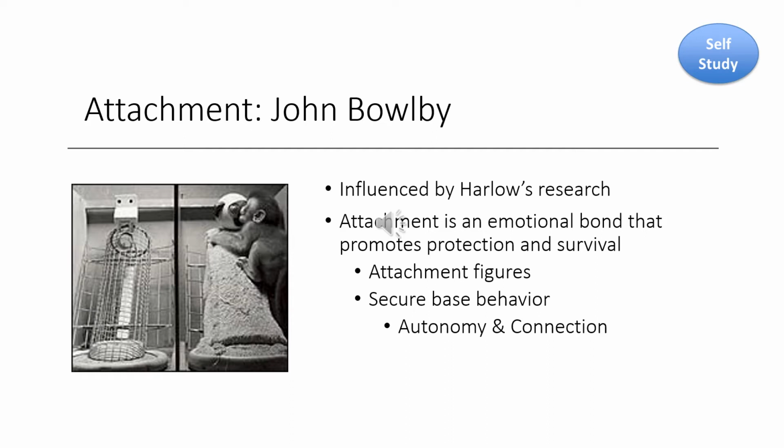So John Bowlby theorized, and lots of research since has provided support, that attachment is a key bond that basically ensures our survival, that it's normal to have key attachment figures and an attachment hierarchy as to who's the most important that you turn to, and you might have a couple of people at the top of your hierarchy. And attachment is both about independence and dependence, and that's what secure base behavior means. It basically means when you have someone you can truly depend on, then you can be autonomous and explore your world as a kid or as a grown-up. So it's about both autonomy and connection.